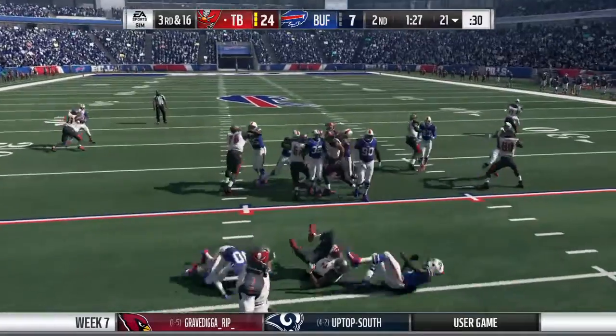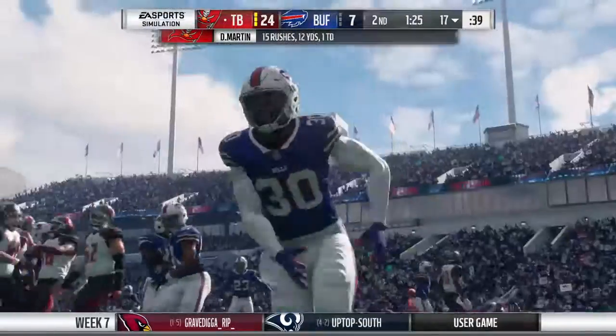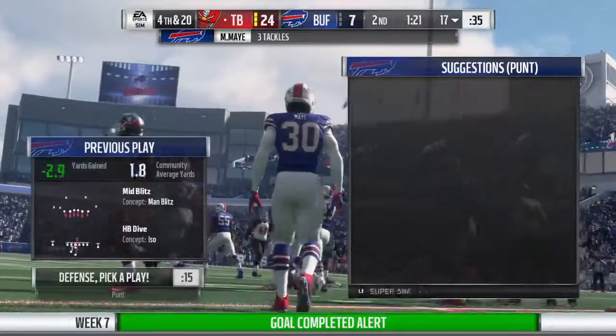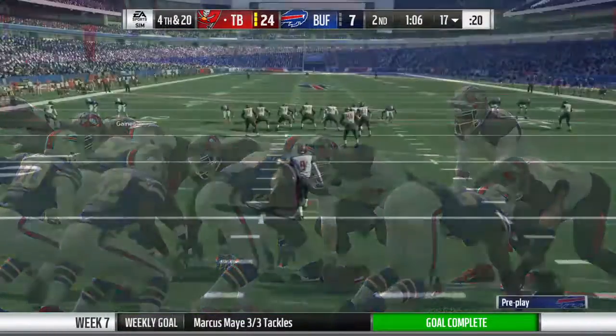Third down. It's Doug Martin. And he goes nowhere. He'll lose yardage back at the 17. He loses 4, and it brings up 4th.